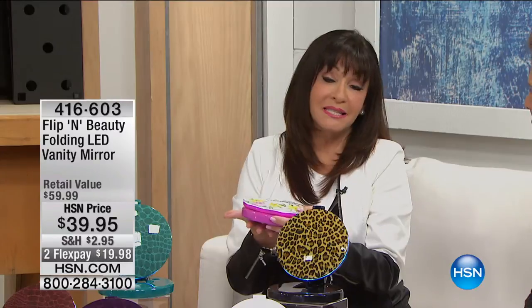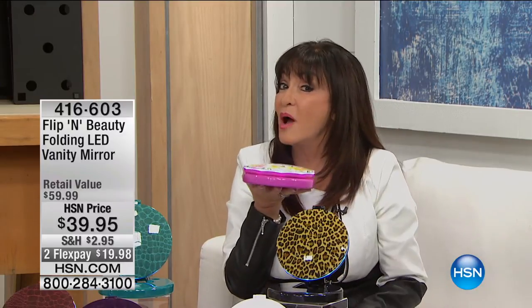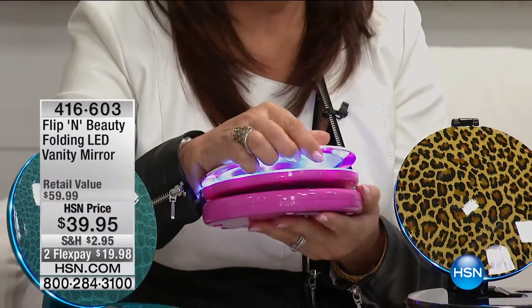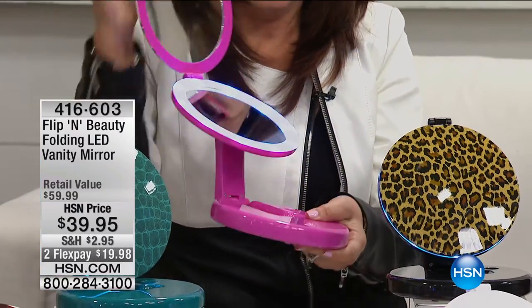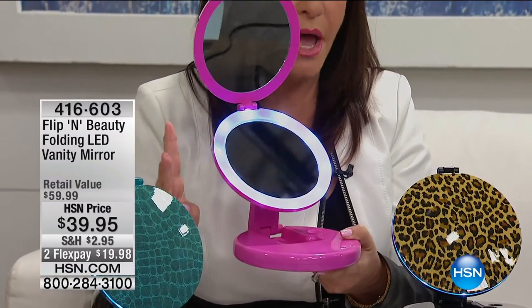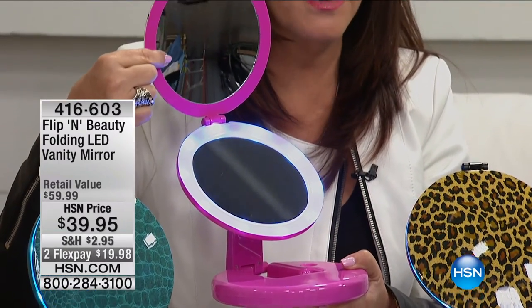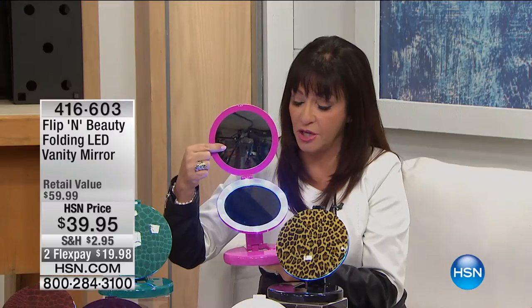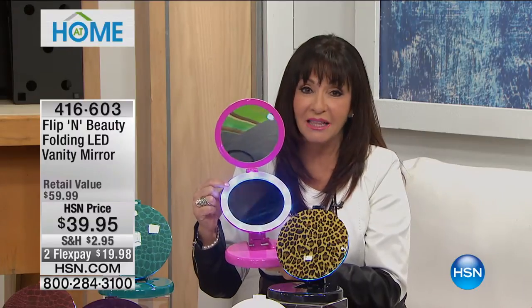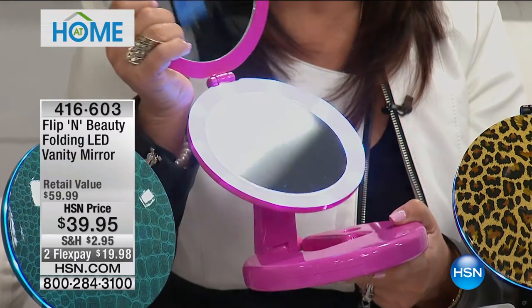Well, you know what? This is truly my new best friend, because out of all my friends, this is the one that truly tells me the way I really look. This is my Flippin' Beauty. I love it. You just flip it open just like this. It's a telescoping arm, so you can adjust the height. You have not one, but two mirrors here. You have one that is five times optical, five times magnification, and then you have a standard mirror. Around the standard mirror are 10 LED lights. Everything that you need to look good is right here. It's all right in front of you.